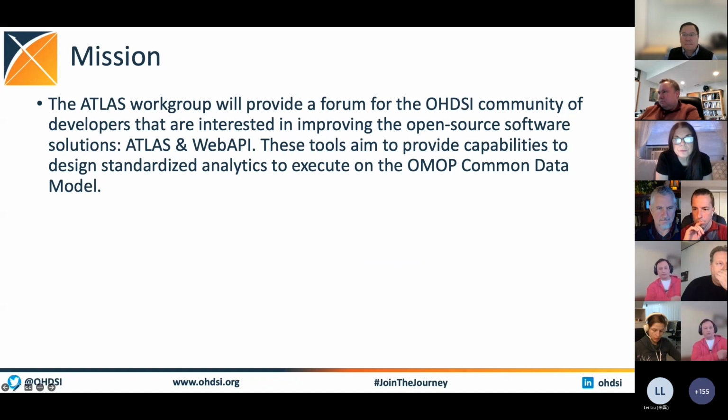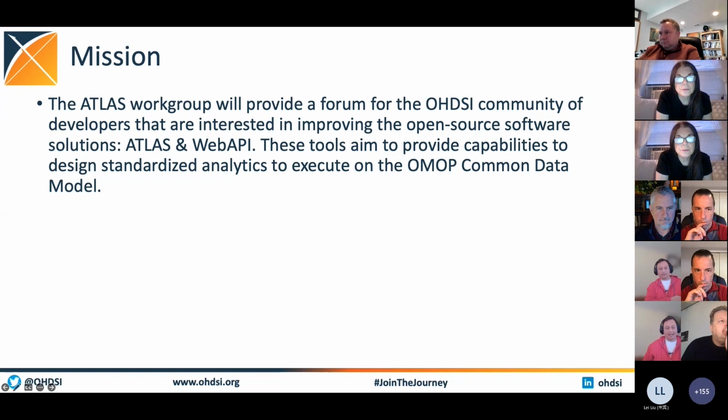So the Atlas working group is focused on maintaining and improving the Atlas web application and its underlying technologies. These tools aim to provide capabilities to design standardized analytics to execute on the OMOP Common Data Model, and hopefully you're all familiar with Atlas.